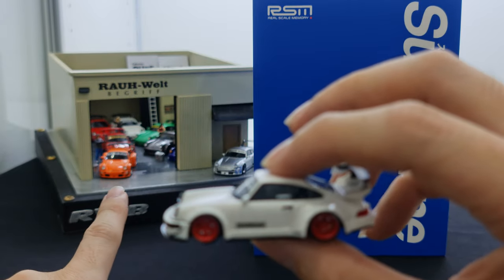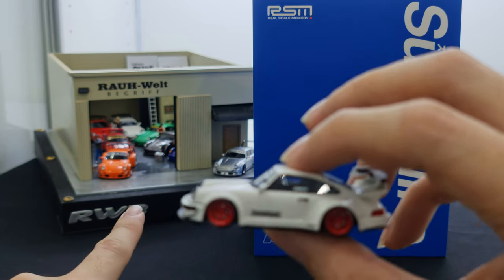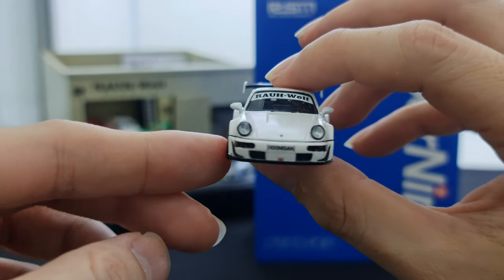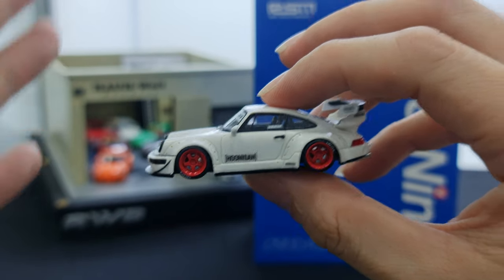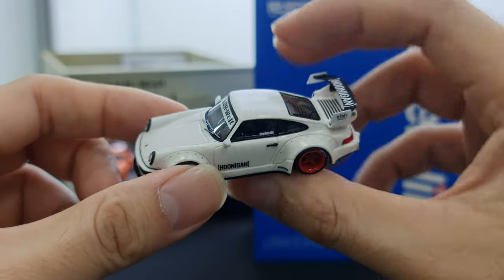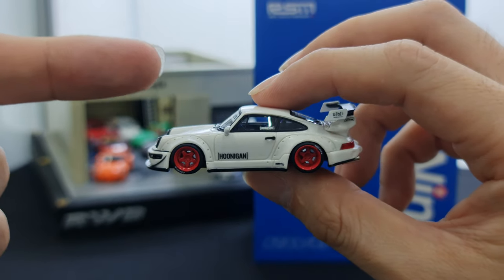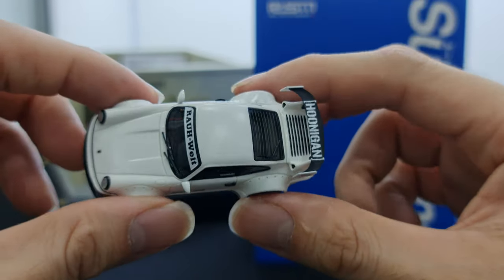Okay, so this will be 964 number what? Number 9. Yes, this will be RWB 964 number 9 from Impossible Perfect. If you ask me, I really like the paint on this. Basically, it's not just white, it's actually pearl white. That explains a little bit of that glow. It's a pure white, but Brian Scott, the owner, decided to throw on a pearl on the pure white. So that's why it looks so freaking crazy.